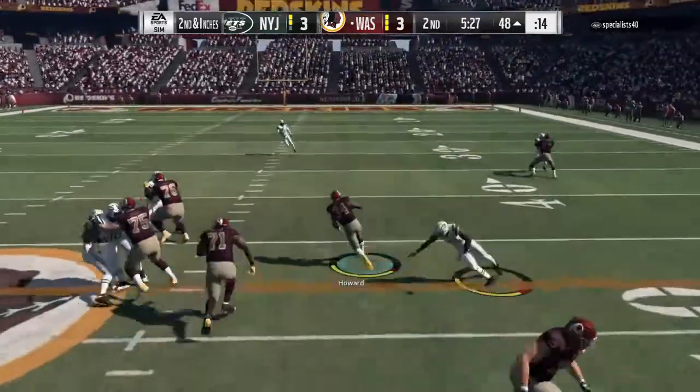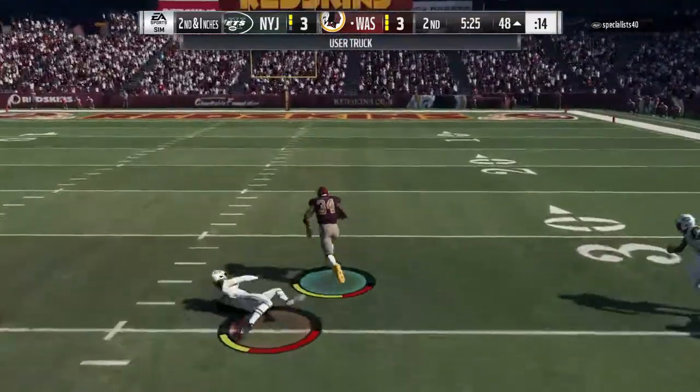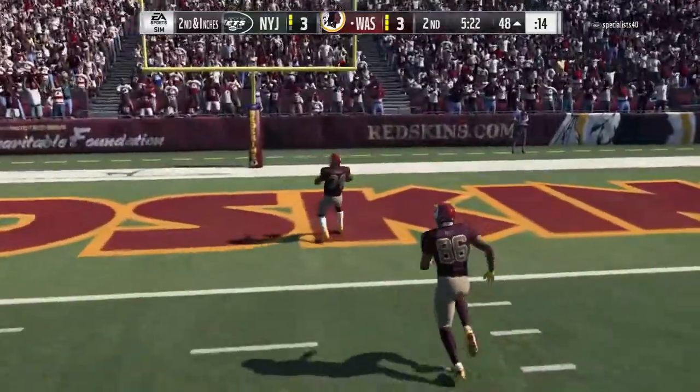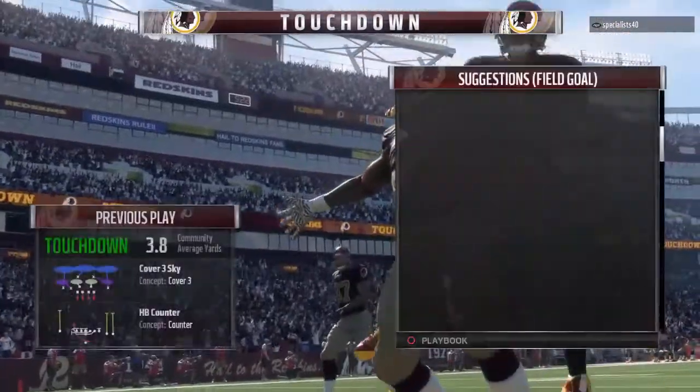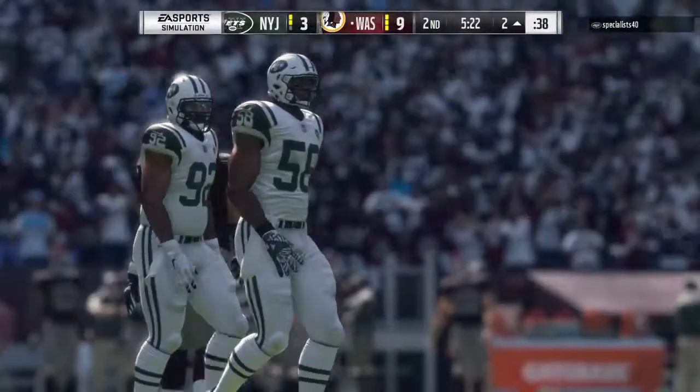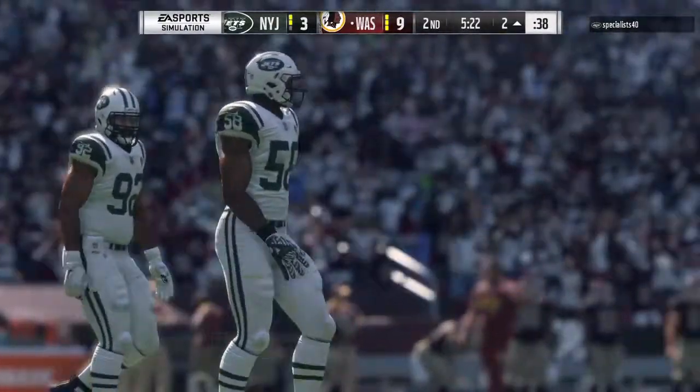This is Howard on second down. And an alley to run. Taking it right down Broadway. Touchdown, Washington. Jordan Howard, his 9th touchdown of the season. And the Redskins are able to strike for 6.